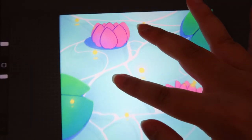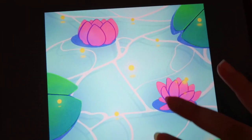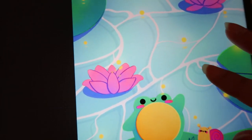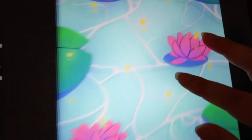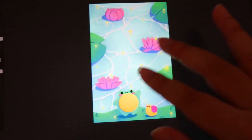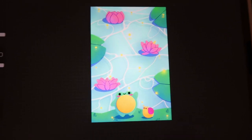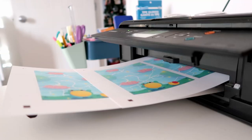The suggestion for adding the lotus flowers was a really great idea. I wasn't going to add them because, again, I'm not the greatest with drawing flowers. But yeah, thank you so much, Lynn, for the suggestion over on Patreon. I really, really appreciate it.